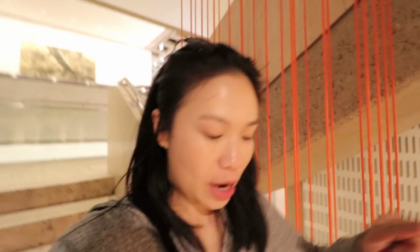So there are 3 levels to this. The level that we were on was the ground floor, and then there are 2 levels below us. There are levels above us, but that's not for guests. So we are heading down to check out all the artwork that's on B1 and B2. Hey, look what's behind me. Pretty cool.